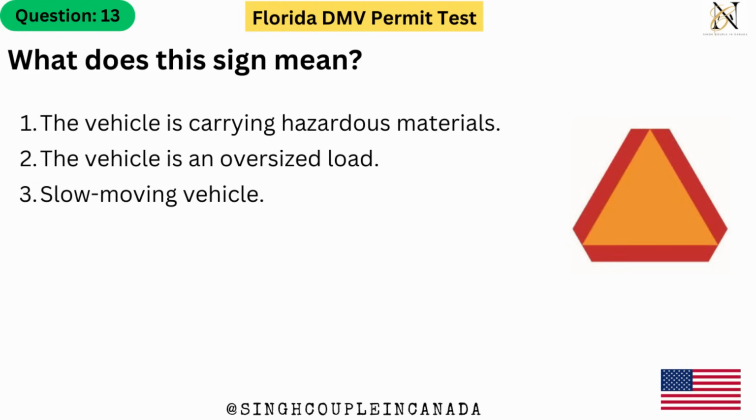What does this sign mean? 1. The vehicle is carrying hazardous materials. 2. The vehicle is an oversized load. 3. Slow-moving vehicle.